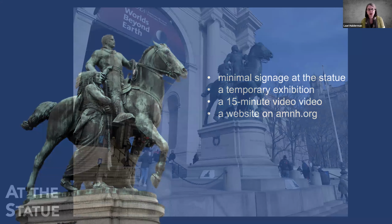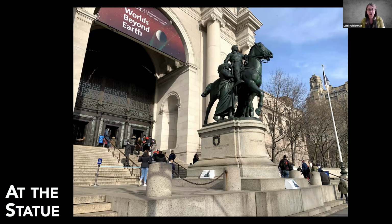The interpretation at the statue was very short and basic. It identifies TR as a US president and the 2 others as a Native American figure and an African figure. The key sentence was this: today, some see the statue as a heroic group, others as a symbol of racial hierarchy. We invited visitors to come inside to learn more, or we posted the URL for our website so that they could see the exhibition and the video from the street if they wanted.